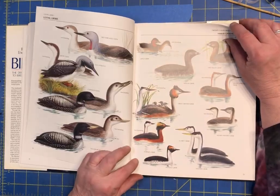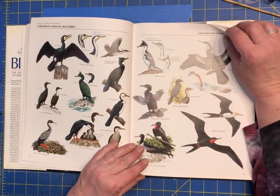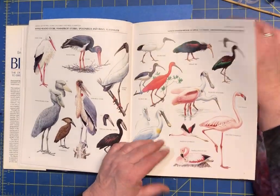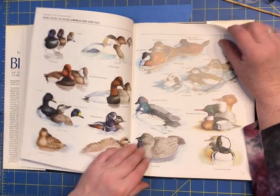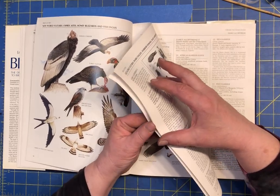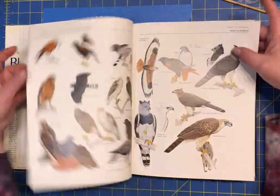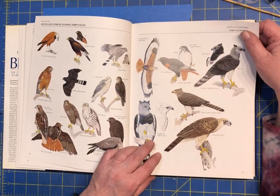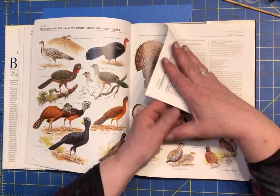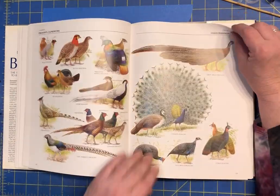Penguins, and some water birds, some flying birds. Oh, a stork, crane here and things. Oh, beautiful flamingos, ducks, more ducks. Beautiful birds of prey, buzzards and eagles. More eagles. Just gorgeous colors on these, and different poses. Just beautiful. Turkeys, some fall birds you've got out there for journals. Partridges, peacock.